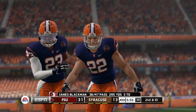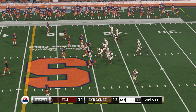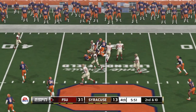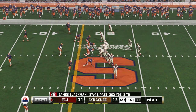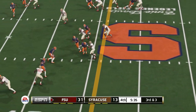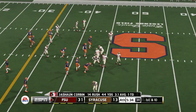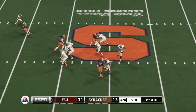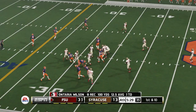Goes to his back, and it's in and out of his hands. From their own 44-yard line, 2nd down. Got it. And he goes down quickly. Gain of 7 on the play. That makes it 3rd and 3. Here's the halfback. Tackled outside after a nice pickup. That's a gain of 5 on the play. 1st down. Here we go. There's a strike complete. They'll bring him down at about the 33-yard line. That makes it 1st and 10.